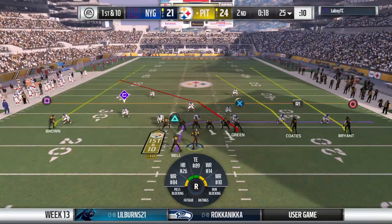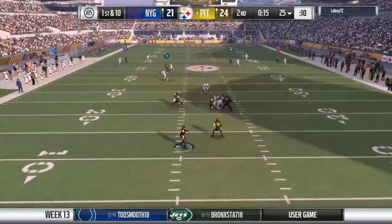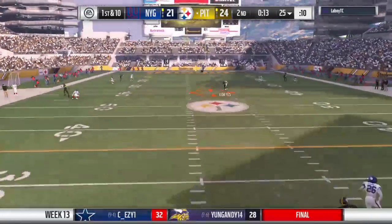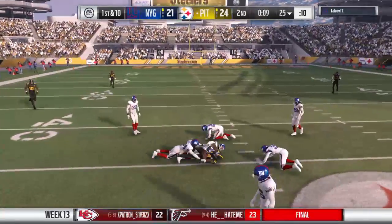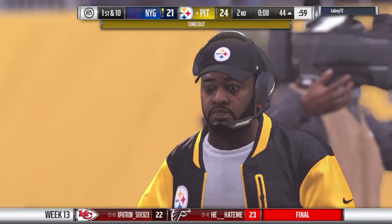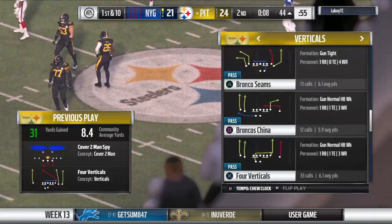And the D-line pinching together must be expecting the run. Roethlisberger will throw. He's going to fire one deep over the middle. And got his man, complete. And he's finally taken down, but not before getting across midfield and across the 45-yard line.